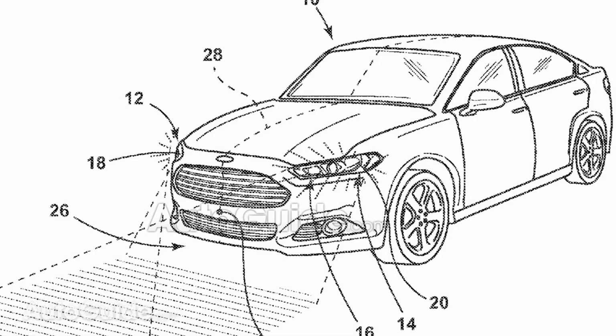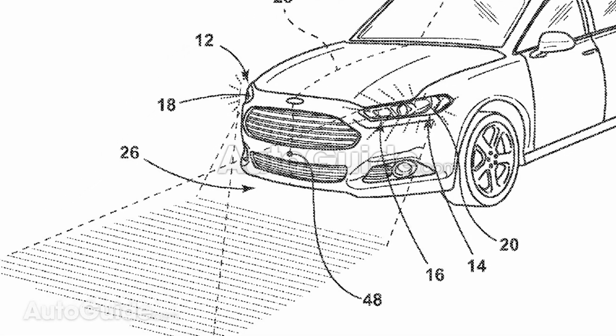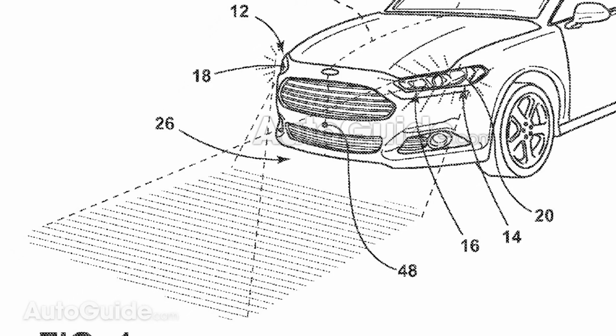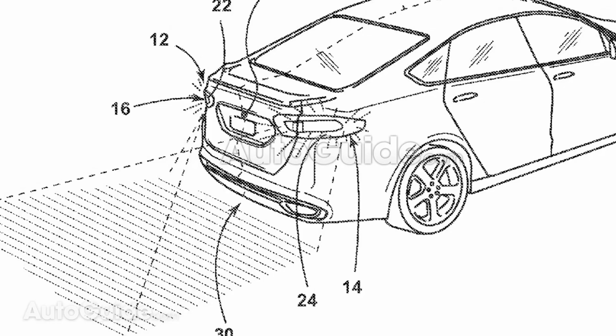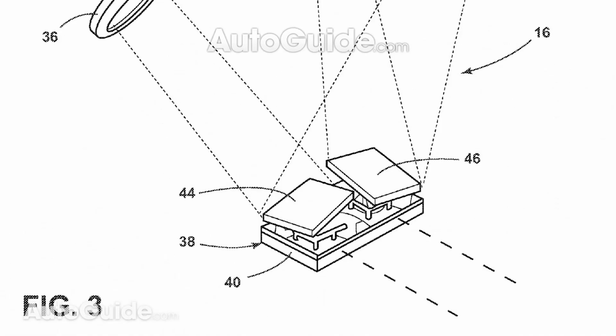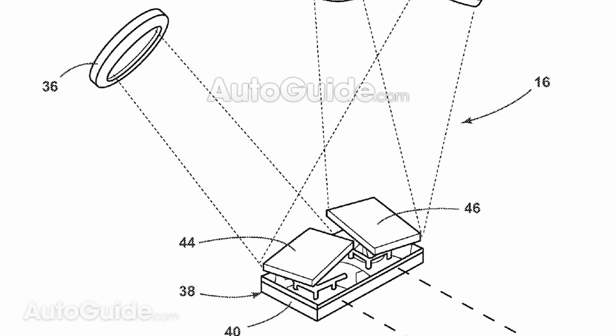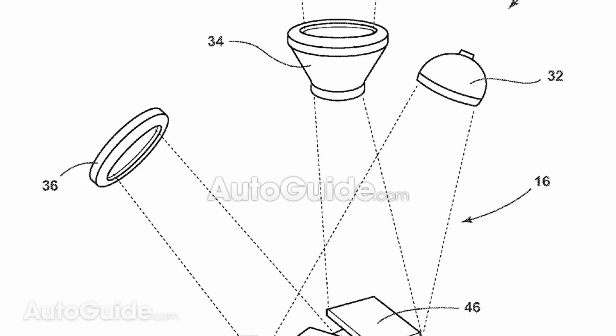The patent application is for a vehicle lighting system with dynamic beam pattern, which essentially means that the system uses a series of lights and small mirrors to project pixels outside of the car, giving it the ability to create symbols and shapes on the pavement or on walls. Ford outlines a few uses for this patent, which are actually pretty neat.